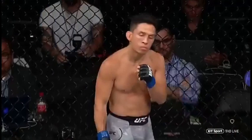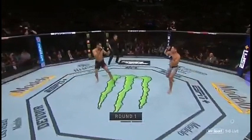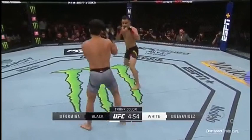Unanimous decision. It was a majority decision. 29-28 times two. One judge had it 28-28. Interesting. One judge gave Tony Martin, Rocco Martin, a 10-8 in that third and final round, and there is a defense of that based upon the new scoring.